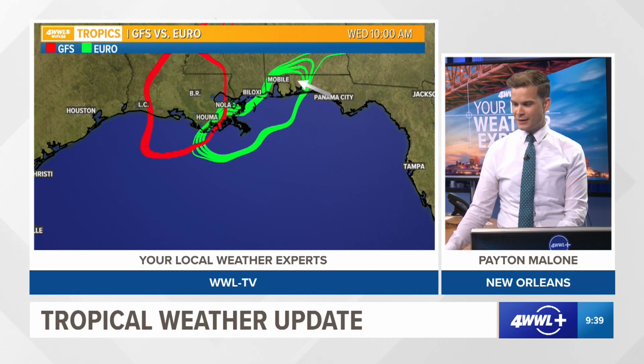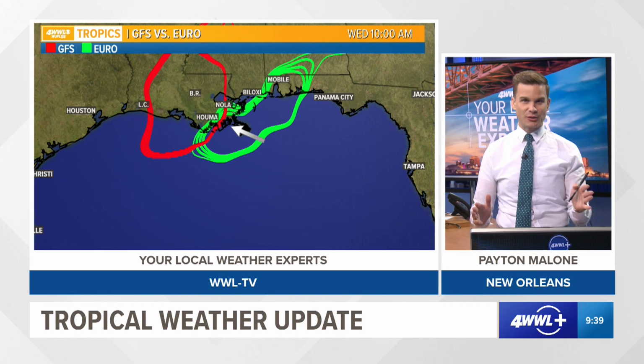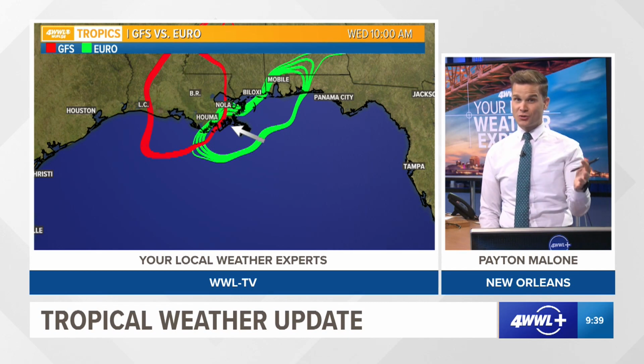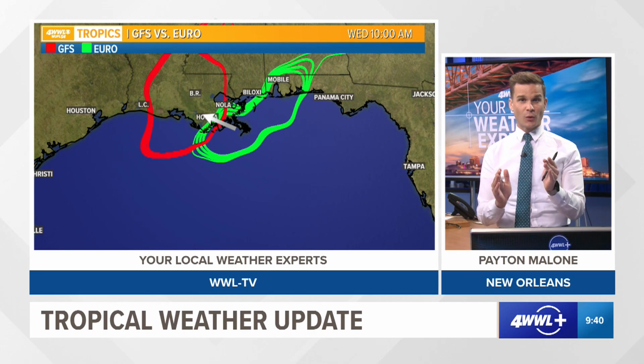Still some low pressure, but further to the east of New Orleans, whereas the GFS produces the low pressure and moves it up into Louisiana. Notice New Orleans on the west side. If you know anything about tropical systems, there's a difference between the east and the west side here on the Gulf Coast. The east side usually is where all the rainfall is. The west side is usually the drier side. So in this case, the European model has lower rain totals over Louisiana, whereas the GFS puts some pretty big rain totals over Louisiana. So this is one of those uncertainties in the forecast.